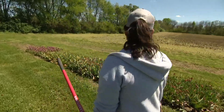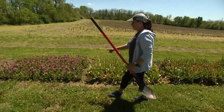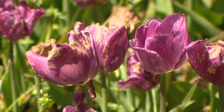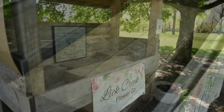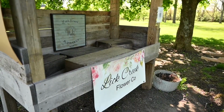I lost all of these. I didn't sell any of these. None of these got sold. This spring, Tracy Lawyer lost thousands of tulips. And as you can see, it's got all kinds of little spots on the tulip petals. But by the time I'd noticed it, it had already spread about 3/4 of the way down. That means her business, Lick Creek Flower Company, lost thousands of dollars. I can't sell customers tulips that don't look really good, so they just go to waste.